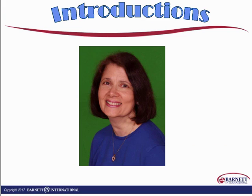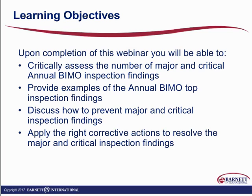I can't see you, but that's me. Okay, the objectives are listed here in terms of what we'd like to look at today. We want to critically assess the number of major and critical annual BIMO inspection findings. And the BIMO, of course, comes from the FDA. We're focusing really on those major and critical ones because the minor ones, quite frankly, are usually just minor typographical errors or things that don't really impact much in terms of safety and protection of human subjects. So again, we're really focusing on those major and critical findings.